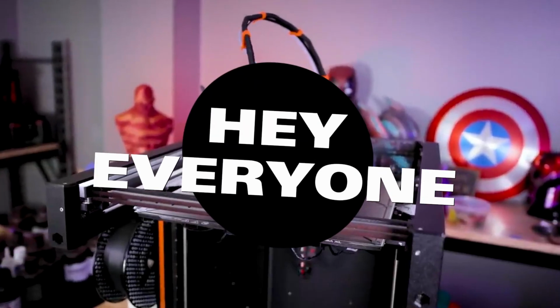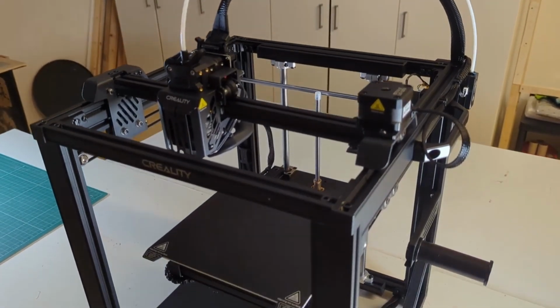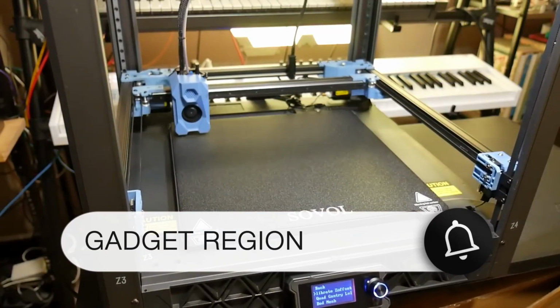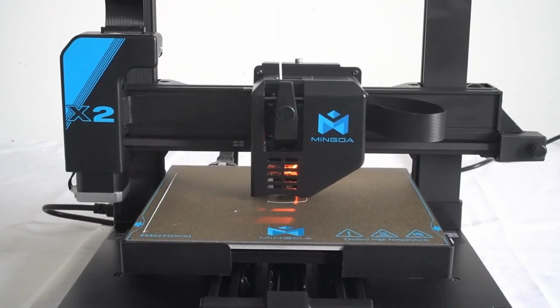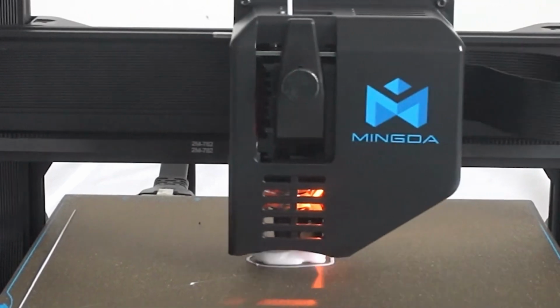Today we're diving into the best 3D printers of 2024. We'll be looking at some impressive models known for their high performance and innovative features. The Sovol SV08, original Prusa XL, Mingda Magician X2, Snapmaker J1, and Creality Ender-5 S1. Let's take a closer look at these amazing printers.